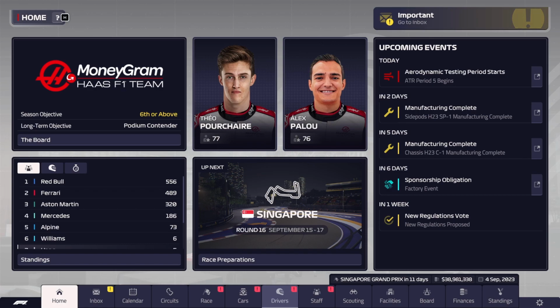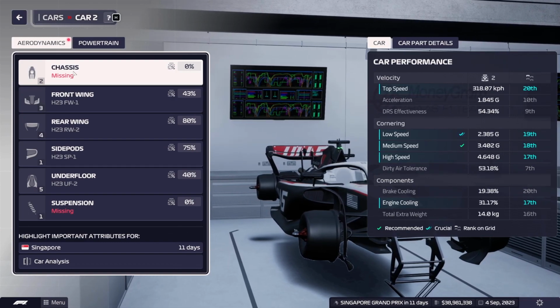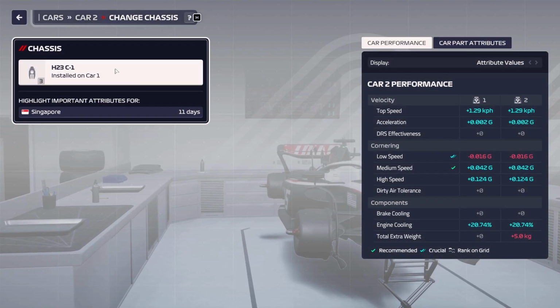In this episode, we're going to Singapore. Last time out, we, of course, did not have a great result. We're kind of running low on money here, and we're trying to squeak it out to the end of the season. Alright, so we have a missing chassis on car 2.